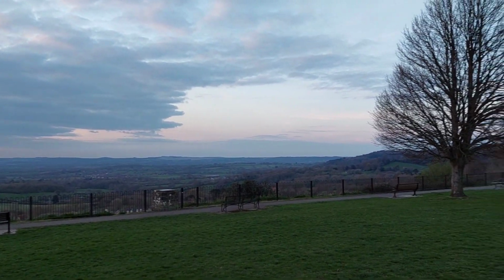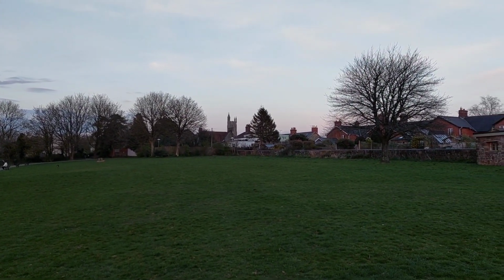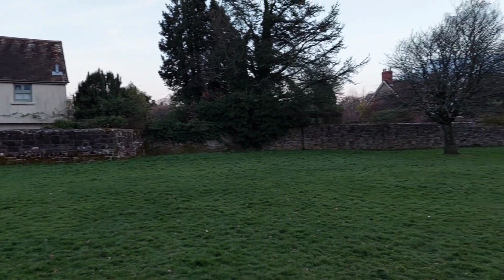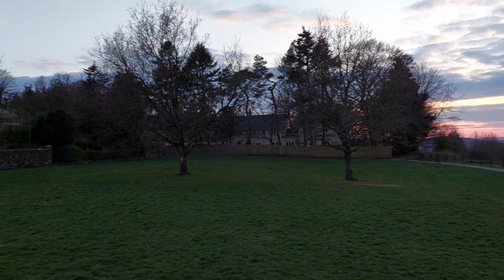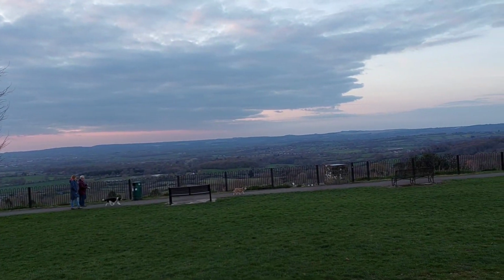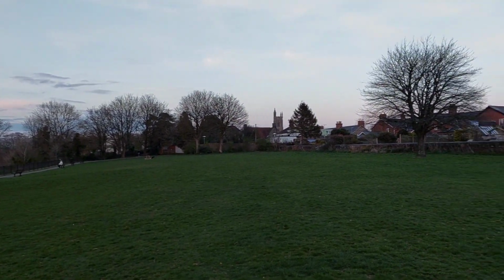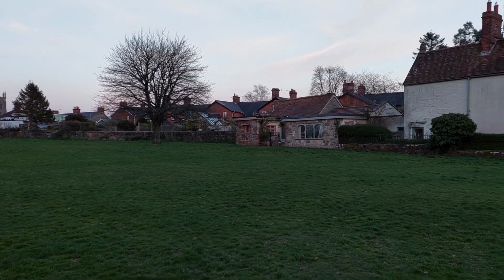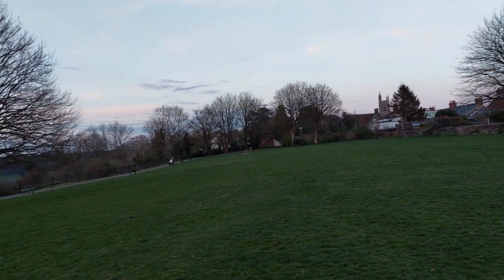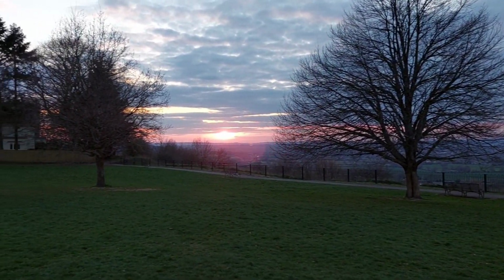Here we are at Castle Hill in Shaftesbury. Now this is a lovely open area. As you can see, it would be a lovely place to come for playing ball games, kicking a ball around, chucking frisbees around, picnics, all that kind of stuff. Lovely bit of open space, as you can see. I'm not 100% sure why this is called Castle Hill. I'm guessing maybe there was some kind of fortified earthworks here that constituted some kind of old-fashioned castle or something like that. But anyway, yeah, this is Castle Hill.